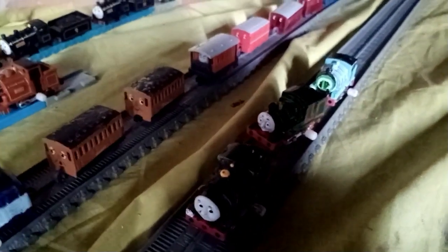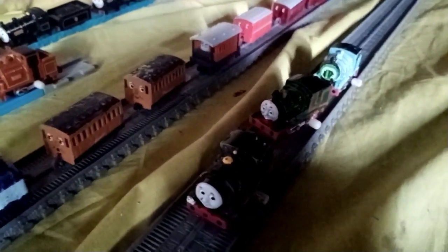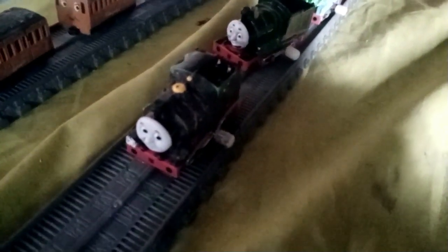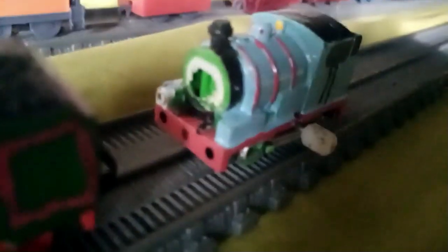Surprise face Edward. 2018 Henry? And the Henry Tender of the little black wheels with no front coupling. Hence why I had to swap the Henry over there with the Henry Tender from that. Angry Gordon. Shooting Star Gordon with the angry face.